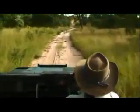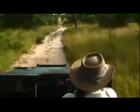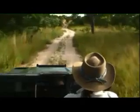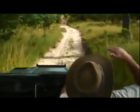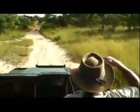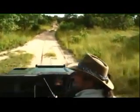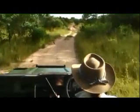Oh, parrots. I haven't heard parrots for a few days. Somewhere in one of these marula trees. Yeah, above us. A lot of starlings too. And a roller just thrown into the mix. Excuse me, dove.